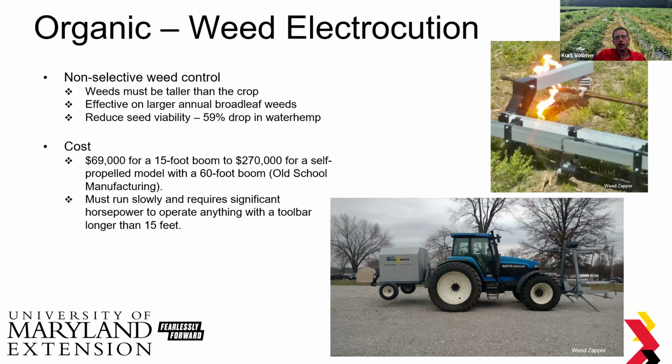Those units can be rather expensive, $69,000 for a 15-foot boom to $270,000 for a self-propelled model. These numbers are a little out of date, so you might be able to get one of these units a little bit cheaper. And with these units, you must run a little bit more slowly and produce a significant amount of horsepower to operate anything with that copper toolbar longer than 15 feet.